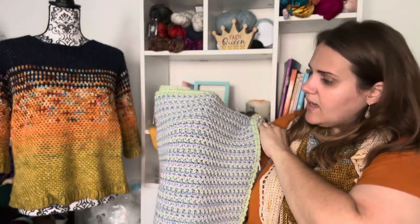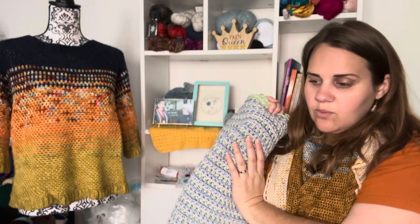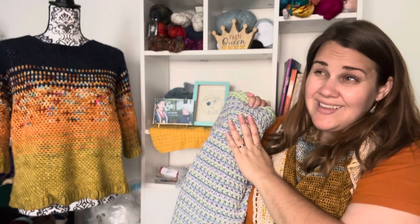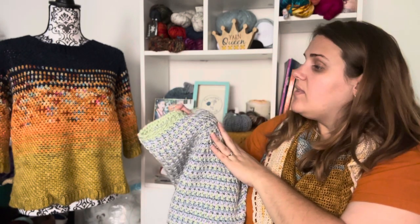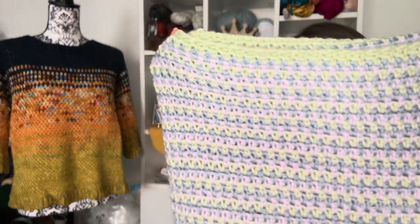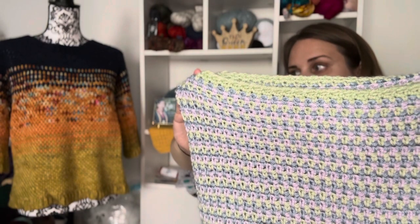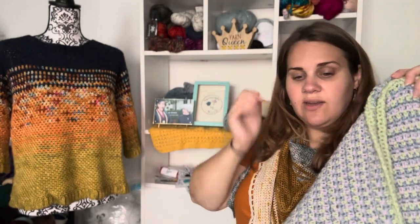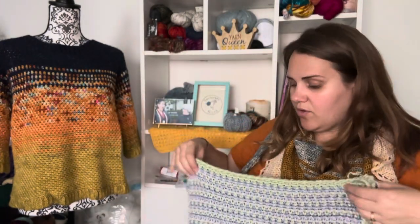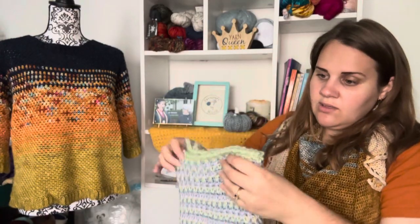No pattern for this. I did a linen stitch with worsted weight yarn. It was Heartland from Lion Brand, and I used a size I hook. And then for the border, I just did a single crochet all the way around, every top of the linen stitch, single crochet in every chain space, and then I went around and did my favorite reverse single crochet in every other stitch. So it came out really cute.